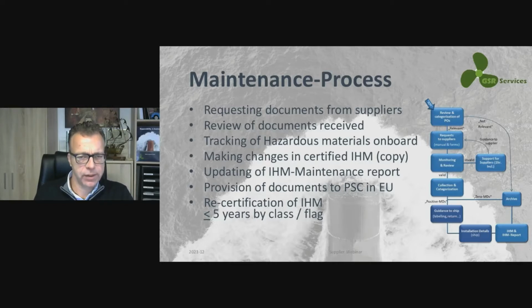So that means the IHM, and especially the IHM maintenance, is under permanent control every now and then, and it has to be at hand 24/7 because shipping is happening 24/7, 365 days a year. So at any single point of time, when a ship visits an EU port, and in future any port around the globe when the Hong Kong Convention will enter into force, these documents have to be up to date, and not once a month or quarterly or half yearly, which some people do. This is not sufficient. The port state control wants to see the current status of the ship, and especially the hazardous materials, where they are and what changes have happened.